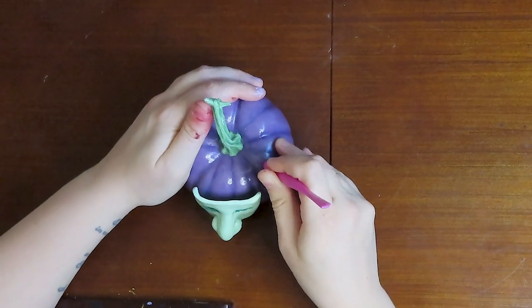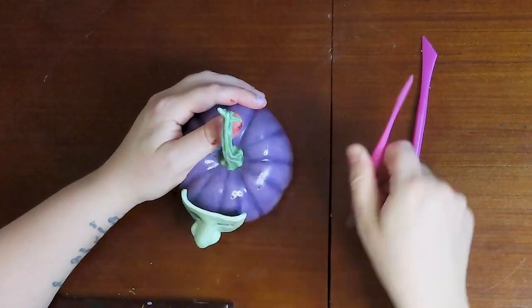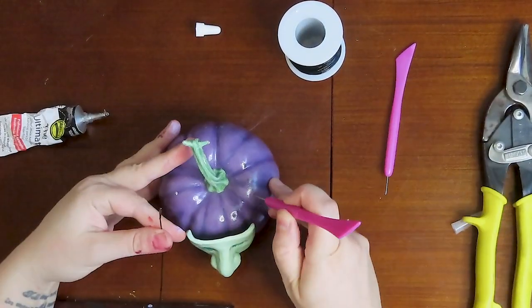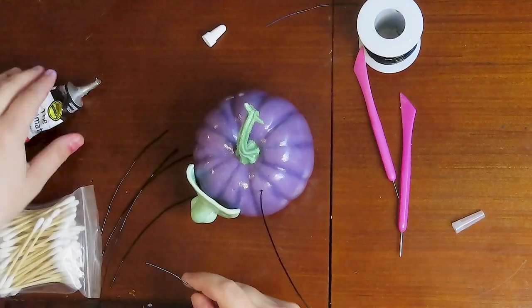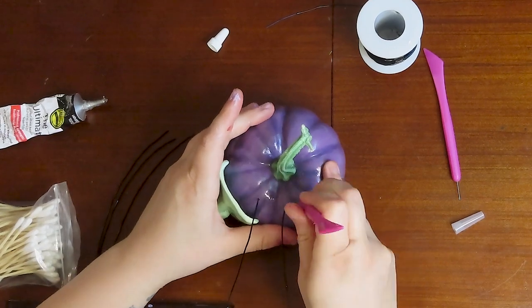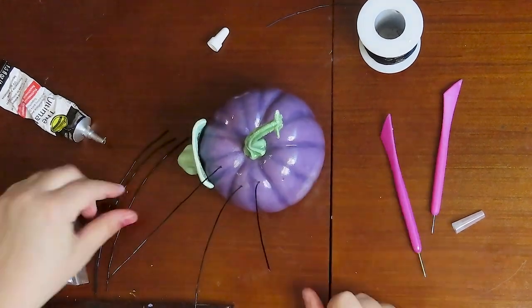I have two different sizes of pokey things I got from Dollar Tree in the craft section. I'm using them to gauge these holes up so I don't damage the paint when I poke a hole through it. I start out with a really small pin-sized point to make the hole, and then gauge it up with a bigger one so the wire will fit. Then I put some ultimate glue on the wire and place it in the hole for Shock's hair. I was trying to make sure I didn't overdo it with too many strands, because her hair is pretty thin in the movie, and I'm pretty pleased with how it turned out.